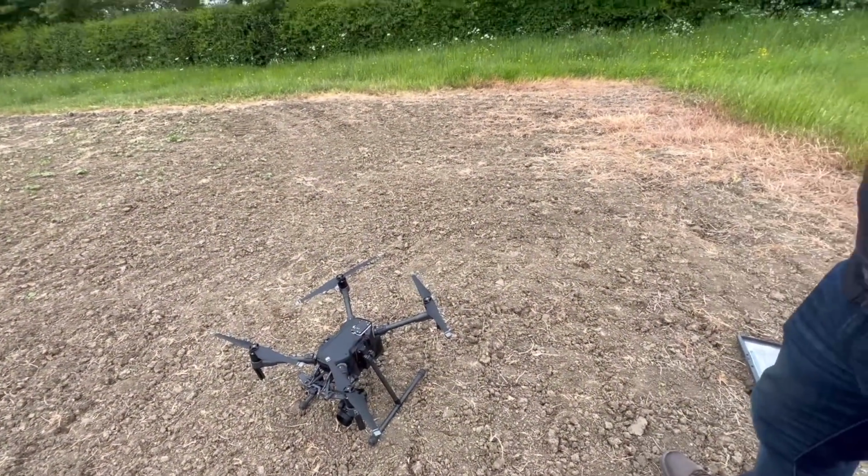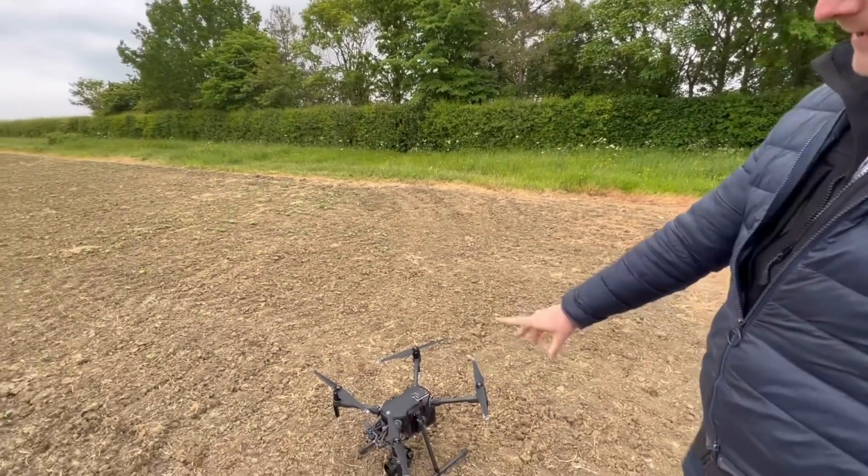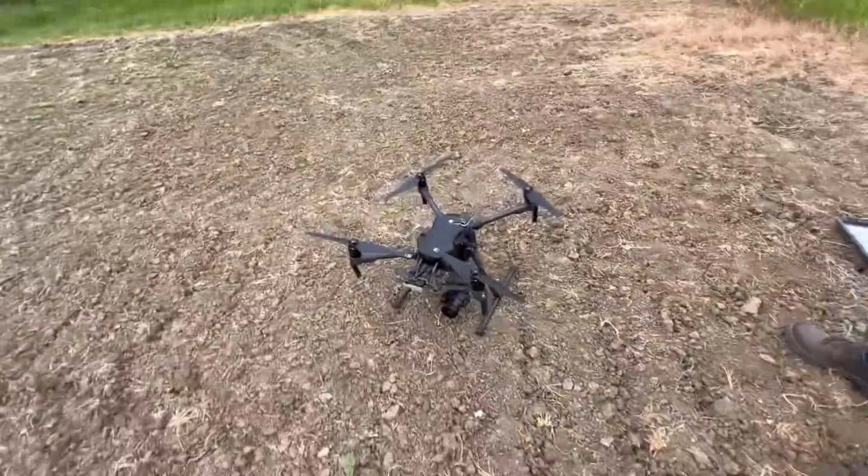So price of one of those? I think that's altogether including the sensors, it's about £13,000-£14,000. Is it really?